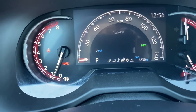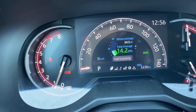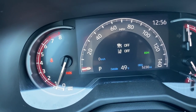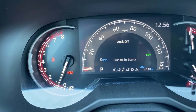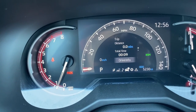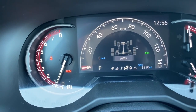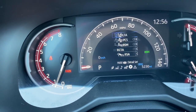Remember, the arrows and the select and back button here will operate the different menus. So on the bottom, I have the leaf menu to the left there that shows me different information about my fuel economy. So I'm using the up and down arrow. That's going to show me my cruise control and my lane departure alert status. The music symbol tells me what song is playing. Vehicle information will give me my trip distance and time, as well as the all-wheel drive control, which will actually tell me how much power each wheel gets, which is awesome.